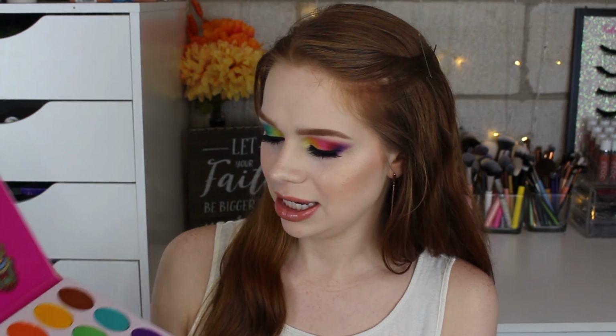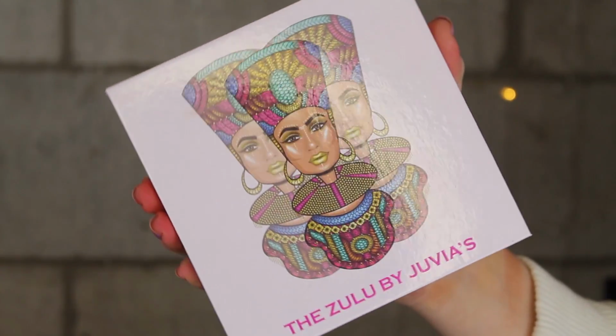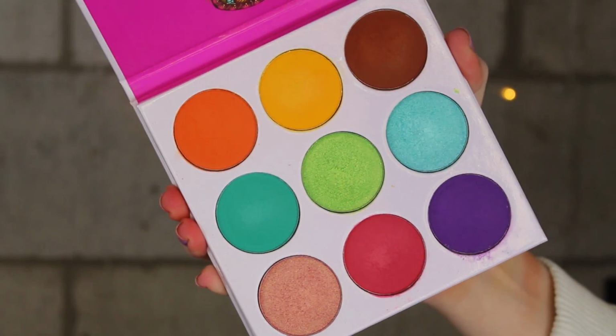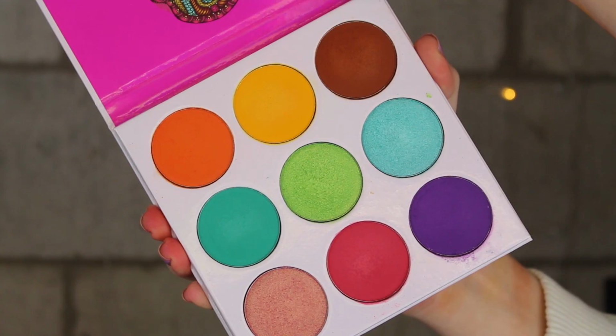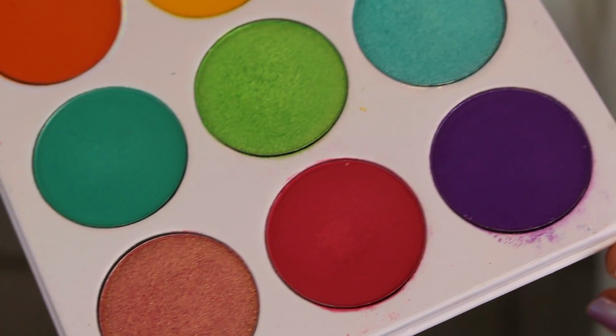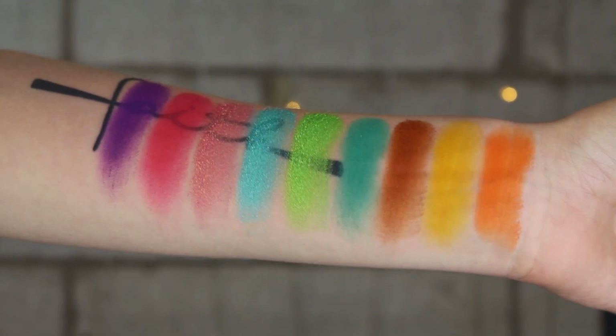So here's the packaging. I love the packaging on all of Juvia's Place palettes. And then here is the inside. So it is, again, just a through and through rainbow palette. You've got a yellow, an orange, a red, a purple, a green, and then a few different pops of shimmers, which are beautiful. I feel like you can definitely make a little bit more of a natural look out of this palette with the brown and the rose gold, but you can also go really intense.